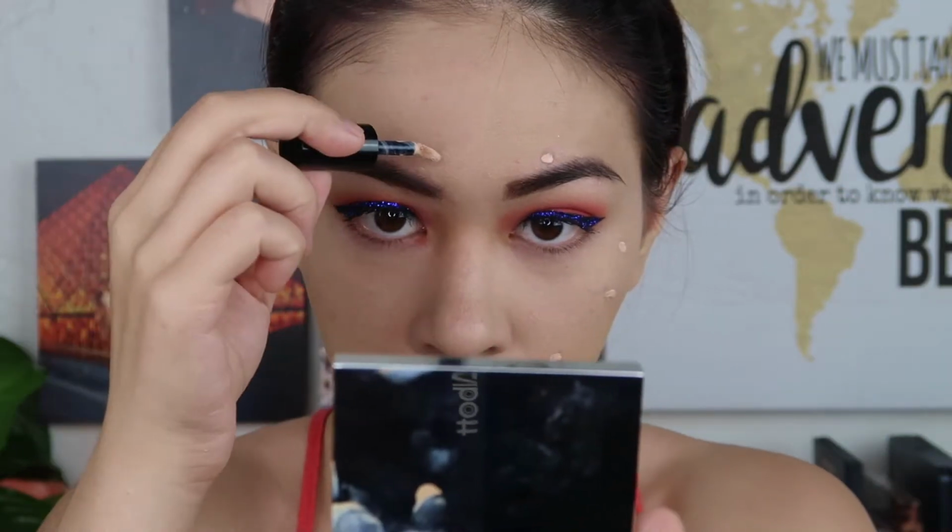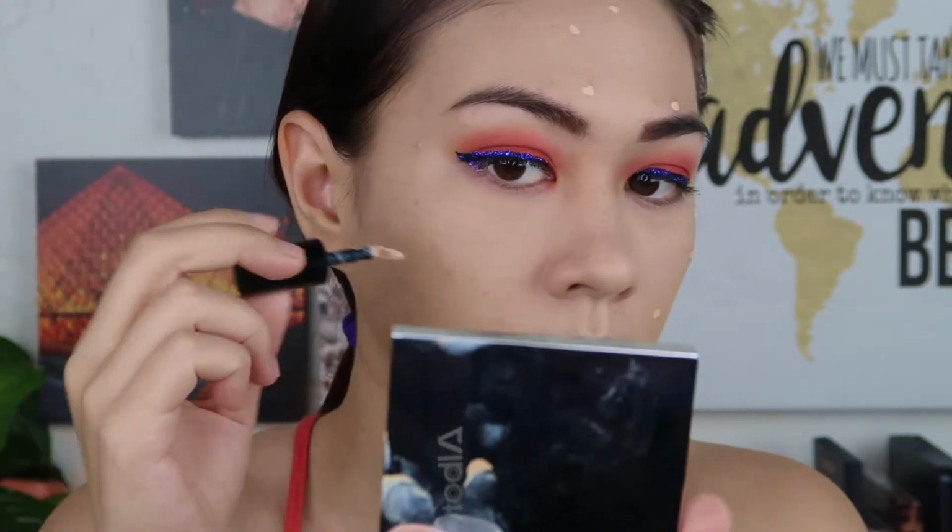Okay, so I'm gonna try to use the concealer over my blemishes. I'm just gonna dust some setting powder over the concealer because I don't really like using pressed powder. So I think that actually looks fine. The only thing freaking me out is how pale I look. So let's bronze up this face.